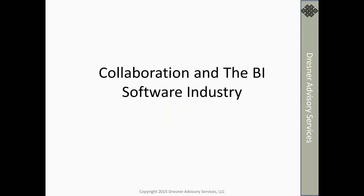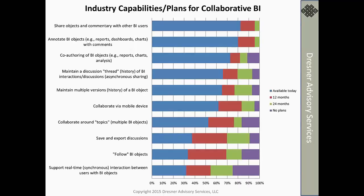So let's take a slightly different view here and take a look at the industry that's supporting collaborative business intelligence today. At an aggregate level, we asked all the vendors what levels of support they provide in their product today for collaborative BI. The greatest majority of vendors support those very popular features, sharing and annotation, and then co-authoring is number 3, and then it drops off rather substantially, down towards things like collaboration via mobile device, following BI objects, and real-time interactions.